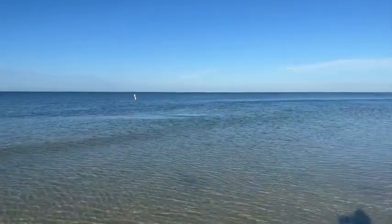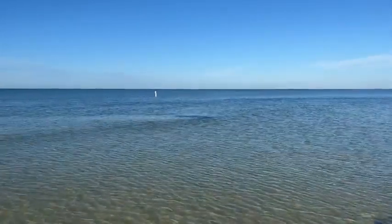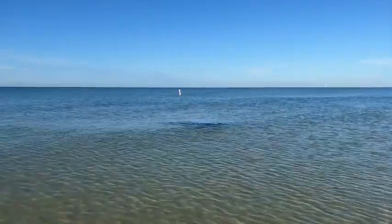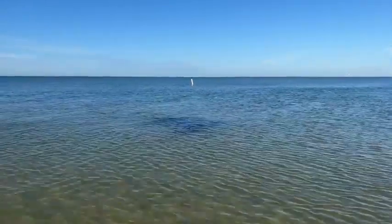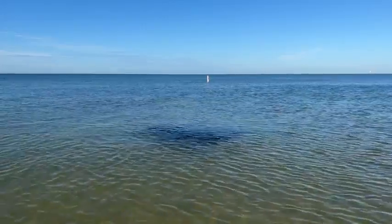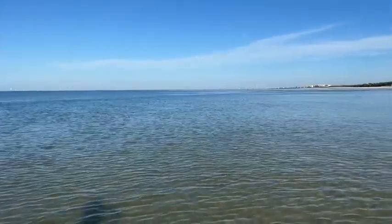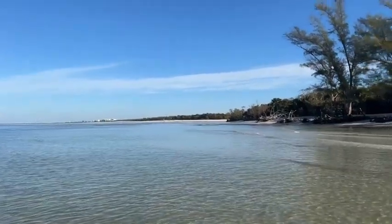I see Kevin. You can see the shadow of the old steel manatee there. If you look close, see it in the center of the screen. Right down there. Kevin's walking over here in his blue shirt.